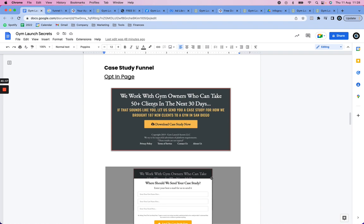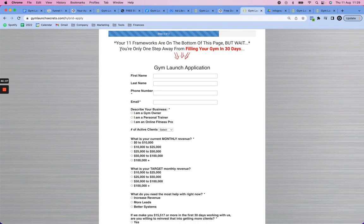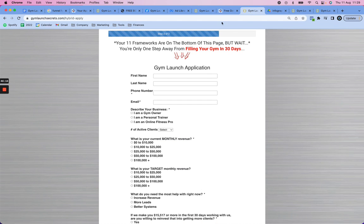Super simple, not too much information, just purely based on curiosity. And when you opt in here, you land on a page that looks like this. It's a similar layout to what he had previously. He's not changed too much, honestly. You can see here, it's just a different step.